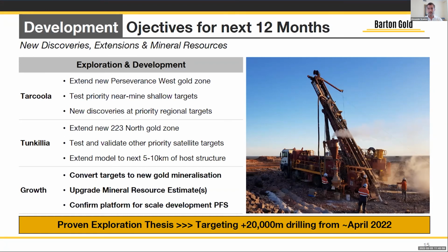At Tunkillia, again, we'll be looking to significantly extend that new 223 North gold zone. It's currently about 800 meters long. We believe it could be up to 2 kilometers long, which would nearly match the existing 223 deposit's footprint. And then again, we'll be looking to step out, test and validate other satellites in the area, and then continue to build that exploration model down the next 5 to 10 kilometers of host structure there.